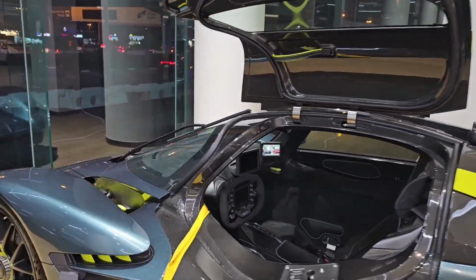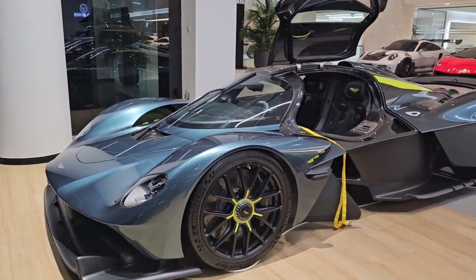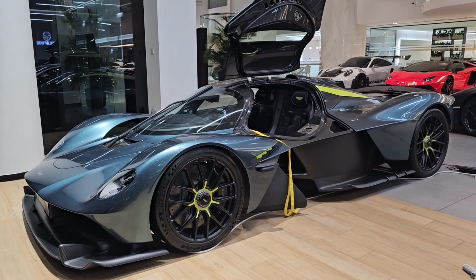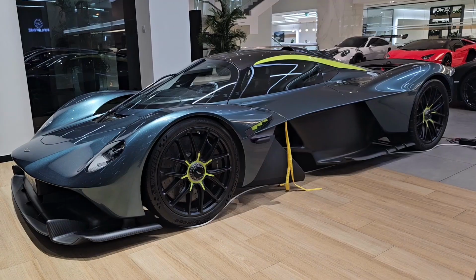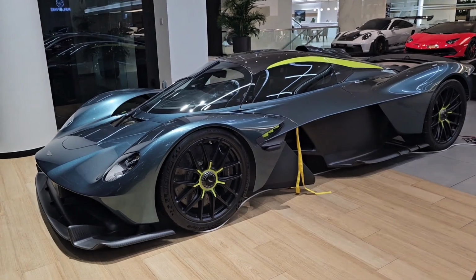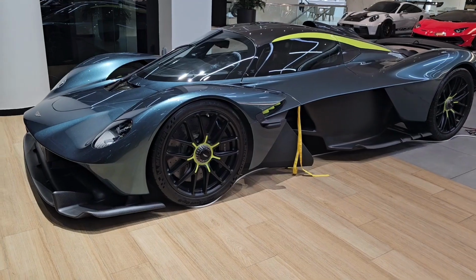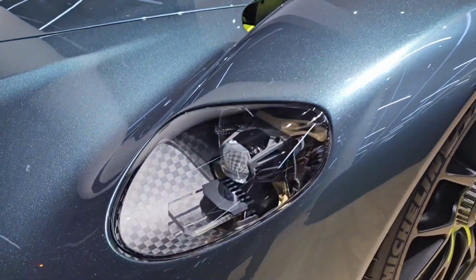So the Valkyrie is a track-focused hypercar that you can drive on the road, and just look at it. It is the lowest car here in the showroom, and there are some amazing cars here. This particular one is in a very special bluish gray color. I'm not sure what to call it, but it looks fantastic. Now, the aerodynamics of this car are out of this world.